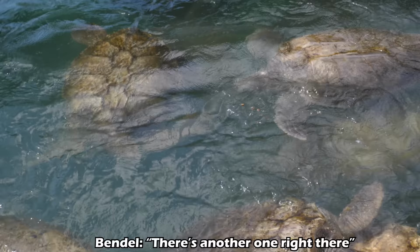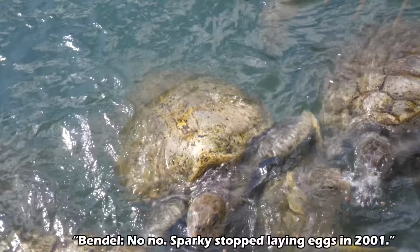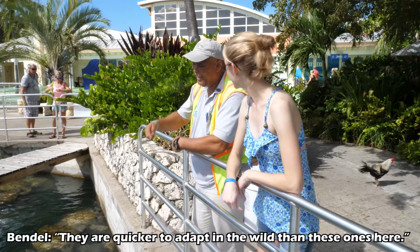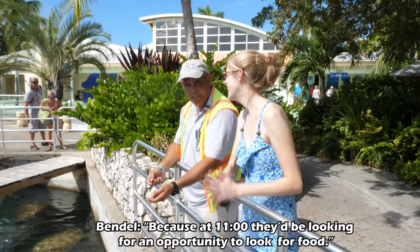So are they still breeding at this age? No, ma'am. Sparky stopped laying eggs in 2001. Wow. But she has laid 25,600. The ones that get released are much younger, like a year and a half old. That's when they set them free. They're quicker to adapt to the wild than these now, because at 11 o'clock, 11:30, they're going to look for food. They'd be looking for handouts, expecting something. So these guys are old, they're used to it. So this is their retirement home now. This is it.